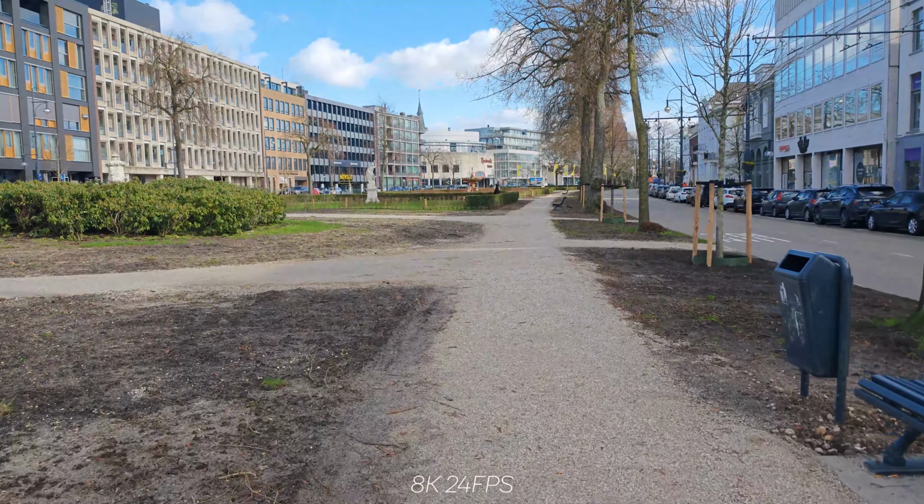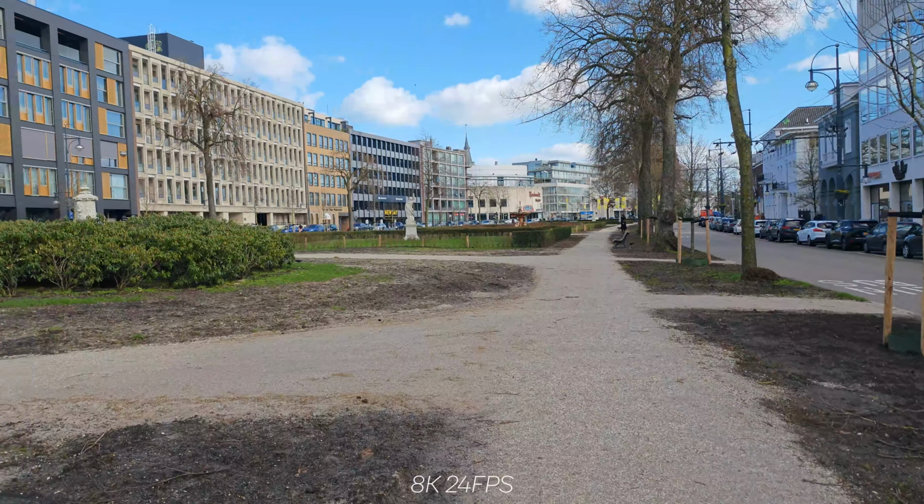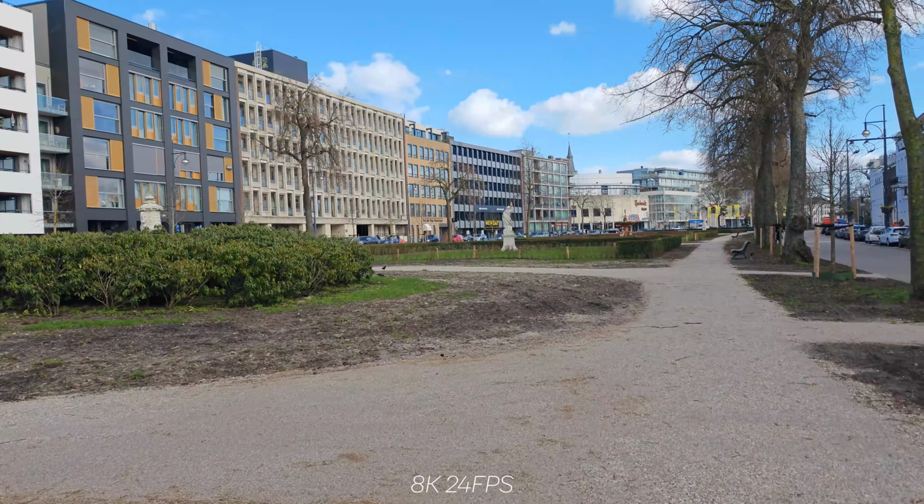Now both of them are recording 8K 24 frames per second. They don't support 30 frames per second. It is really windy, by the way, just so you know.